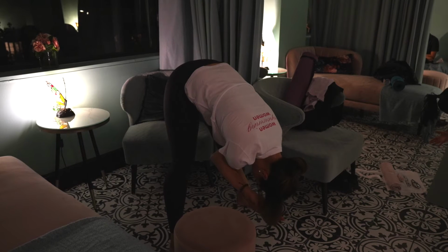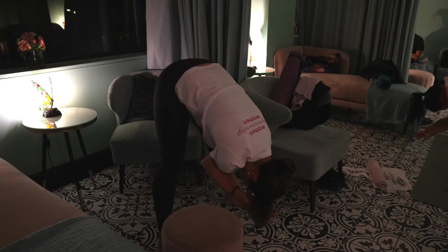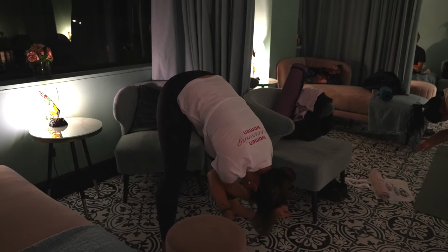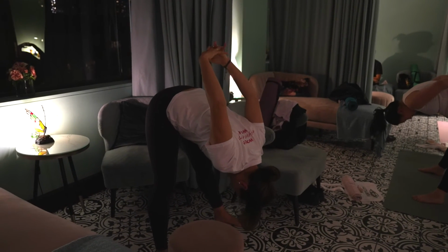Where does your mind take you in times of challenge? Do you want to run? Do you stay in it? Noticing your patterning, and then exhale, release. This time take your hands behind your back, clasp your hands, and then bring the hands.